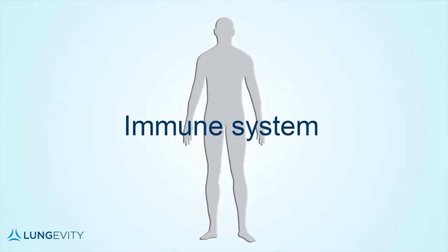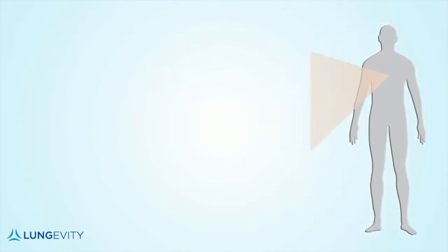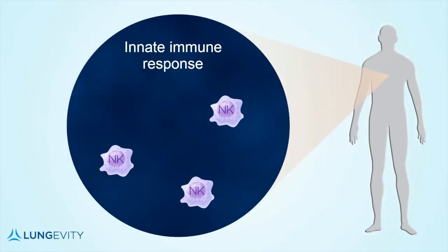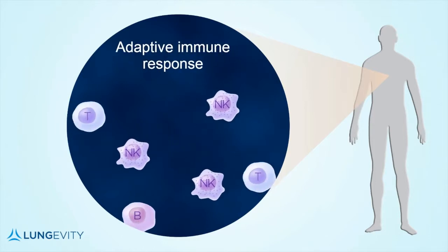In this video, I'll provide an overview of how the immune system fights cancers. Understanding how the immune system recognizes and reacts to cancers will provide a better understanding of how new therapies such as immunotherapy work. The immune system has two responses that work together to detect and destroy cancer cells: the innate immune response and the adaptive immune response.